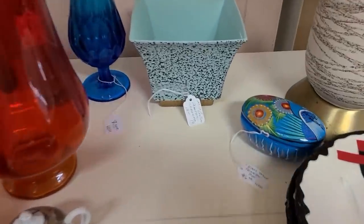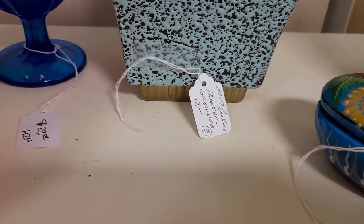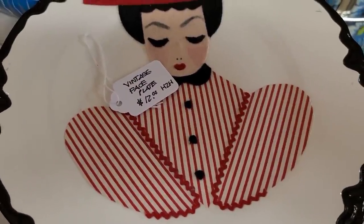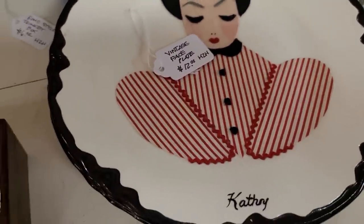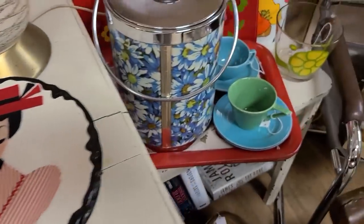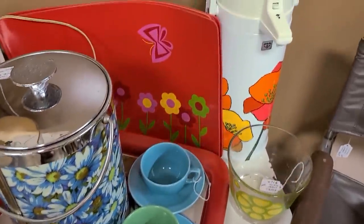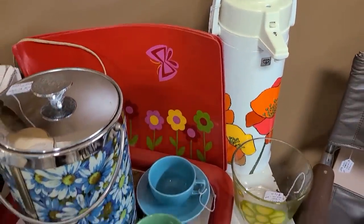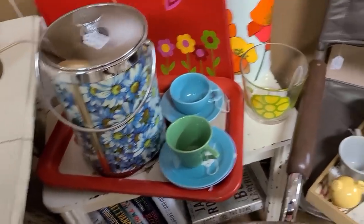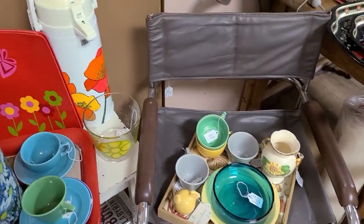Here's a very fun area that looks retro. Very nice retro planter there. Only 12 with a gold bottom. These are cute. 12 for one, I assume. That looks nice and clean. Ah, look at this ice bucket. Look at those placemats. Aren't they cute? $22 for the ice bucket. Yeah, not my colors, but good price.